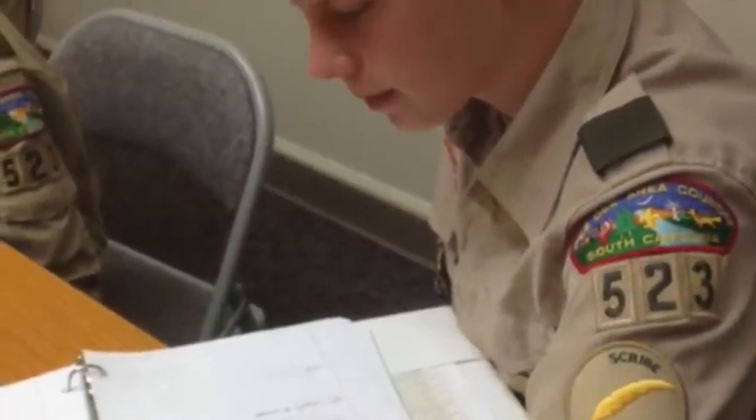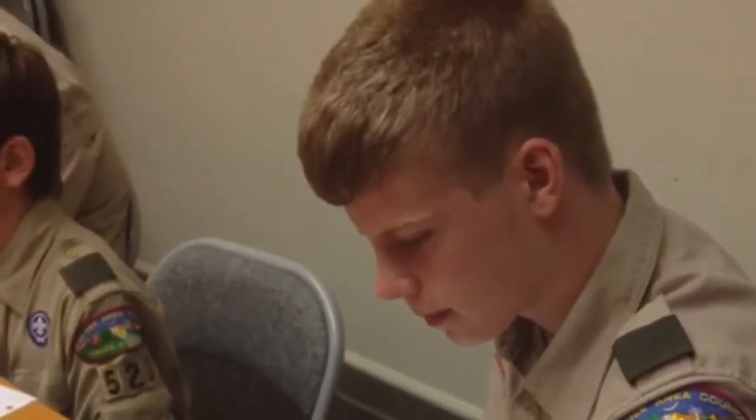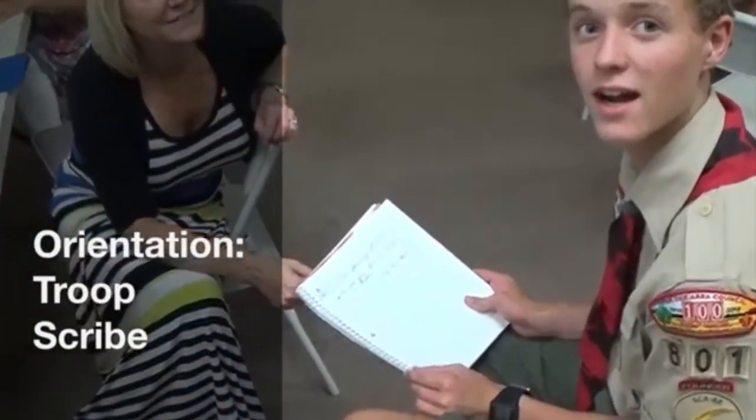The scribe serves as a good example for all troop members by wearing the scout uniform correctly, living by the Scout Oath and Law, and showing scout spirit.